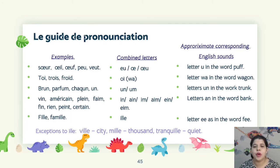Like we say the word "puff". Letter U in the word puff is like "puff". O, E and U together also. Let's look at some of the examples.